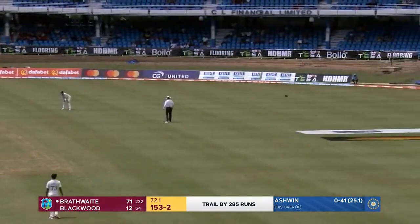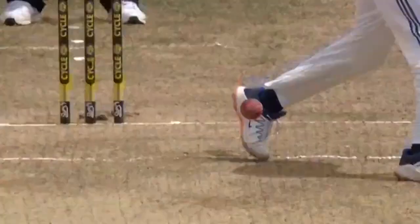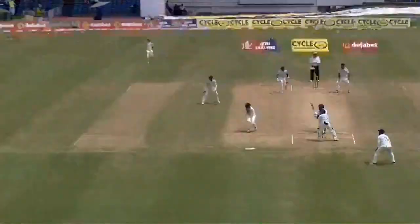Yeah, well played. Waited and waited and waited until he got something loose, Kraigg Brathwaite. You get a loose delivery, you put it away. And that was a good shot by the West Indies skipper. Low full toss, put away quite convincingly.